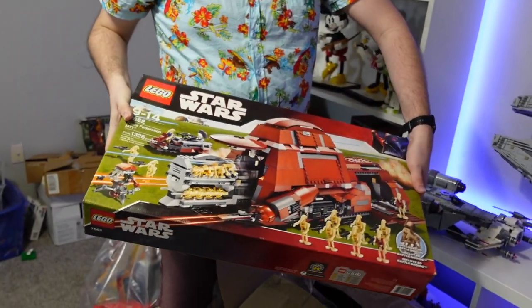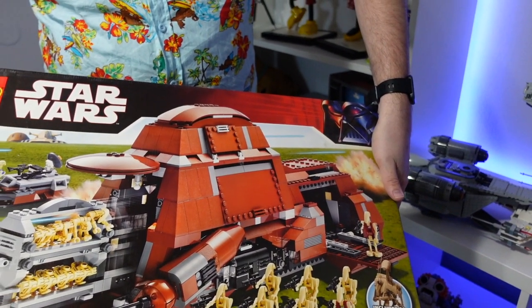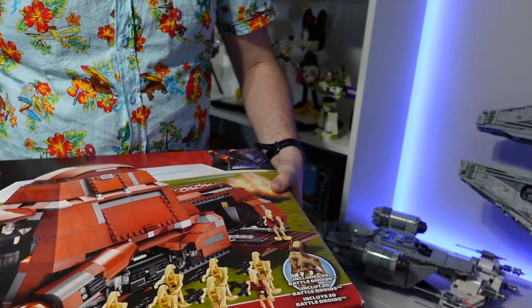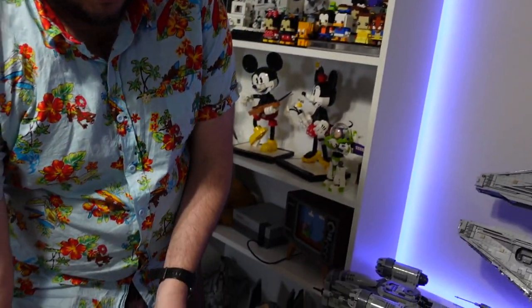All right, check this one. Oh yeah, I know you're jealous. A lot of people consider this one of the best Star Wars sets. This is so cool. Yeah, it was amazing. I bought this so long ago, at Toys R Us. Long ago.